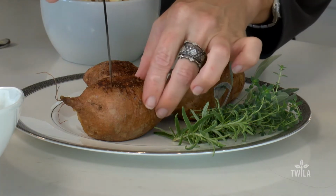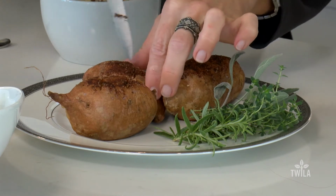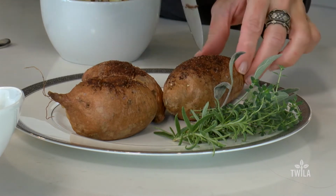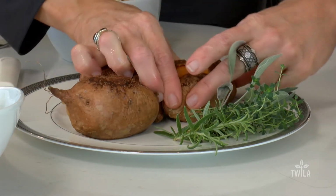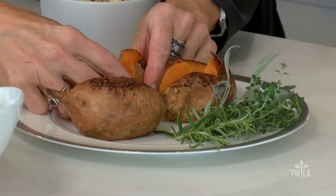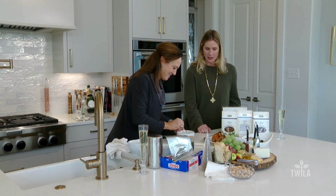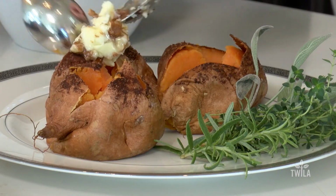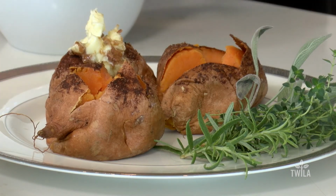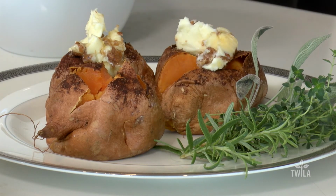So all we're going to do is cut it like such. And then we are going to mount this butter, pecan, honey mixture right on the top. Oh my word. So you just cut these, see, look at that fanciness. That is something that I did not know how to do, and I will do. And then we're just going to go right into it. Mm. This dish perfectly complements our delicious salad. And it smells delicious, doesn't it?